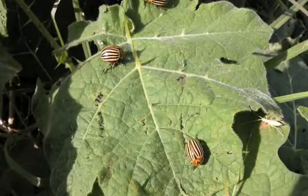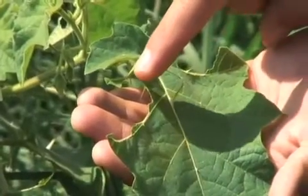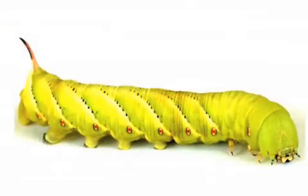The damage due to the Colorado potato beetle is very distinct from what you see caused by Gratiana. Colorado potato beetle tends to eat the leaf from the outside, so you don't see all these little holes. And when it does eat the leaves from the inside, the holes are much larger, so it's very different. There's also tomato hornworm, which occasionally feeds on tropical soda apple.